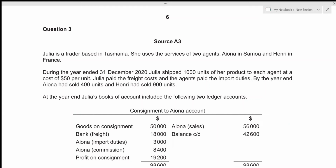Hi everyone, today we'll be going over accounts October-November 2021 paper 3 question number 3. This is structured paper 3 which consists of 6 questions each of 25 marks, and we also have a time limit of 3 hours. So we will be attempting to solve each question under 30 minutes. Without any further delay, let's get started.